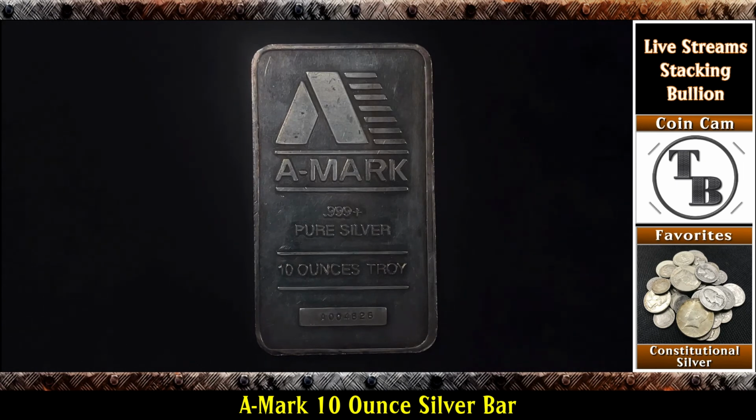But this was bought privately off of a seller, and it's a quality bar, vintage bar, serialized bar. And I think I actually heard that this isn't a serial number. It's more like a lot number. So that's fine. It's just cool to have a number stamp on there, I think. So I thought you'd find it interesting to see a 10-ounce, really cool AMark bar. And keep your eye out there for them if you're interested.